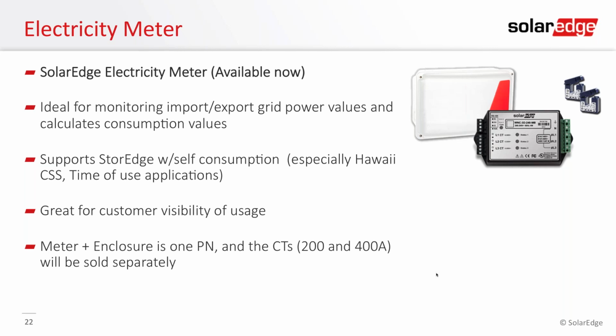One of the great things about this product, as it mentions here, is great for customer visibility. Most homeowners don't really understand, when they're using power, how much any individual load in their home is using. This gives them the opportunity to see when they're using the most power in their day, and how they can be more energy efficient themselves, as well as supplying all of the different control functions that it does with our system independently.